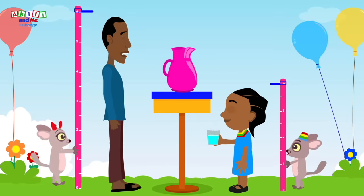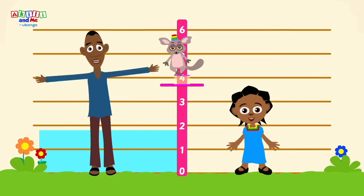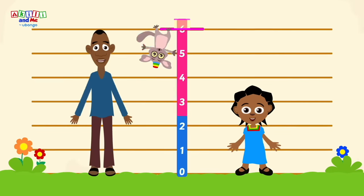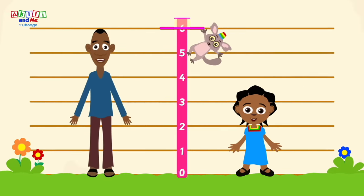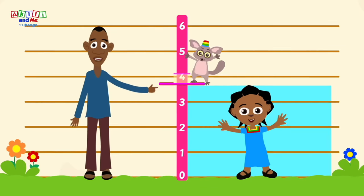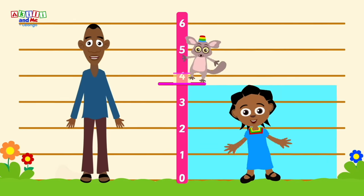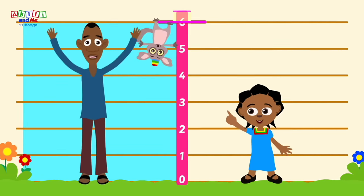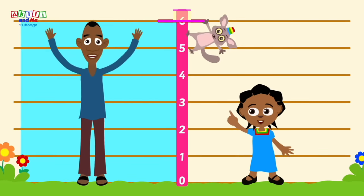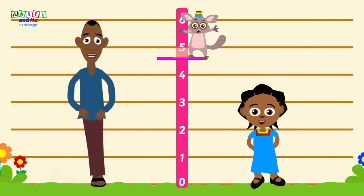Short! And tall. Yes, short and tall. This is how we measure height. So I am short, short, short, short, short, short, short. I am short. And I am tall, tall, tall, tall, tall, tall, tall. I am tall. Yes, you got it.